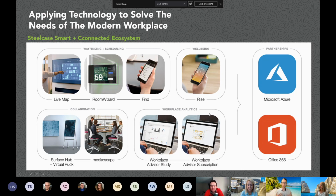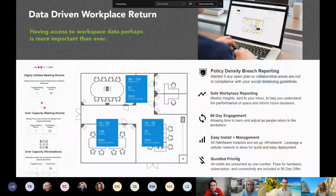So, there's a couple different ways that we're going about this. And this next thing I want to tell you about is a new program that we've launched to help tackle some of the uncertainty around bringing people back into the office. We call this program the Data-Driven Workplace Return.